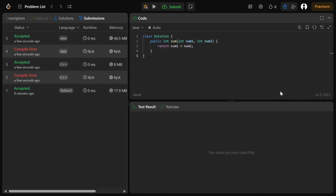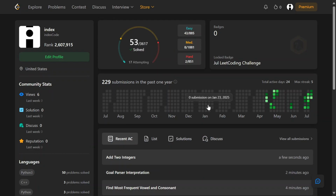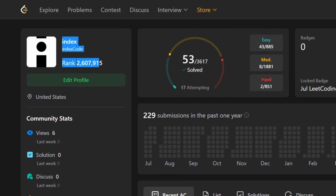If I remember correctly, we had 33 problems done. Maybe we got to 50. That's actually the target. The target is gonna be 50. See if we did it. Or go to my thingamajiggy. 53 solved. That's incredible. We just did 20 in 1 hour. I don't know why my rank is still staying the same.